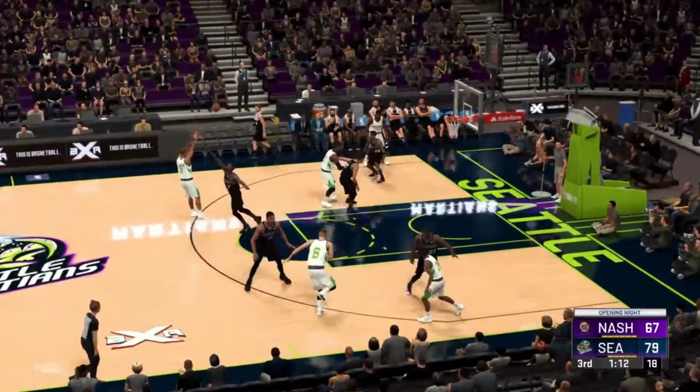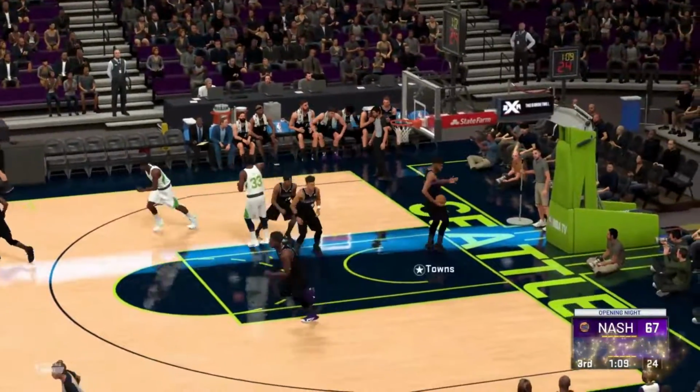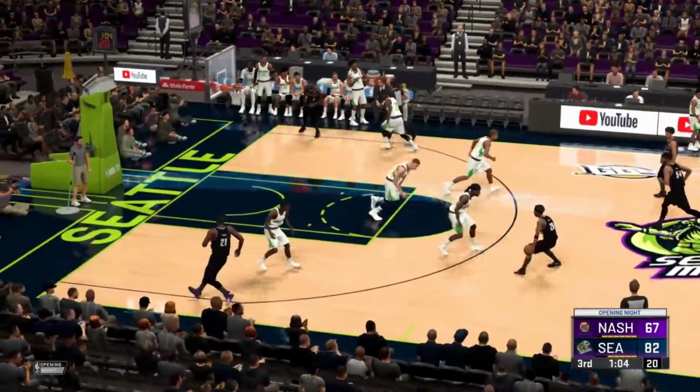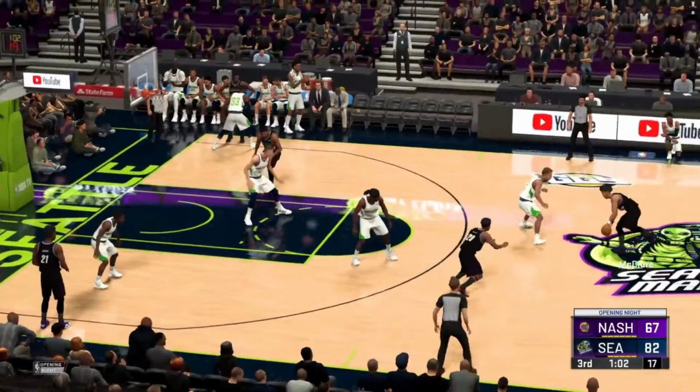At one point, they led by 16. That'll be the latter half of this 2-game homestand. And how about the last 5 made shots have all been threes? The defense is just giving up a barrage.